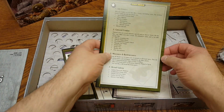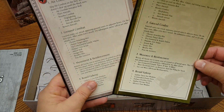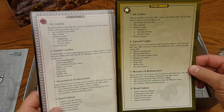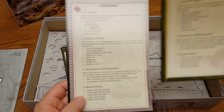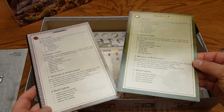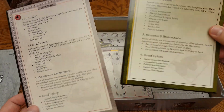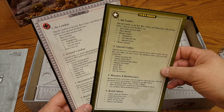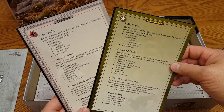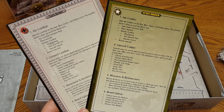And as we go through here, we've got the turn order cards for not only the U.S. but Germany, and these are really neat. I will probably end up getting these laminated just to protect them, because they're cardstock, but they're a little thin. So for gameplay, it'd be easier maybe to get these laminated and just have them wiped clean, and keep them free of any smudges or fingerprints.